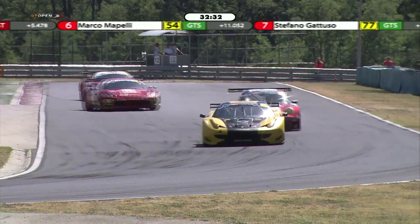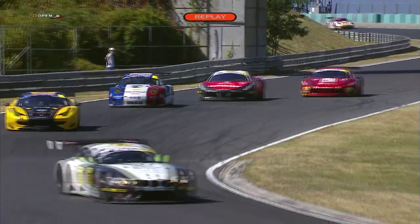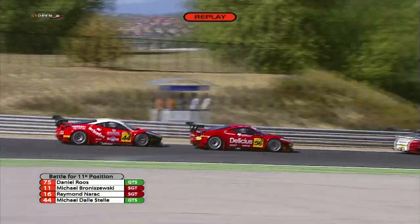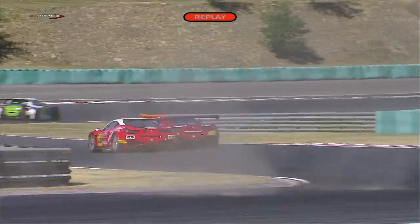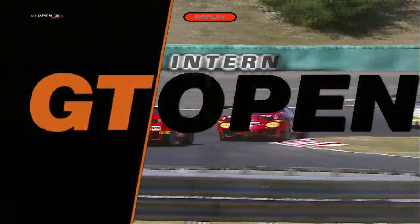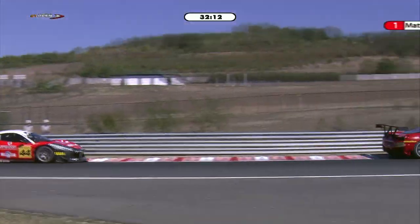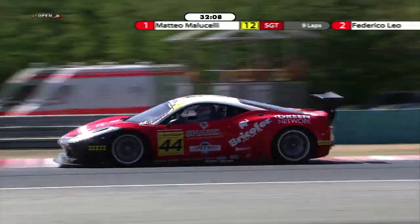And we've seen the switch. Andrea Rizzoli has moved back ahead of Michael Dallastella. We didn't see what happened here. It was into turn two. And Rizzoli taking big risks. Two wheels on the grass. Dallastella tries to fight back. Rooster tails off the rear of the car. And that is into team rival. It's the AF Corse Ferrari from Andrea Rizzoli, ahead of the Kessel Racing Ferrari of Michael Dallastella.